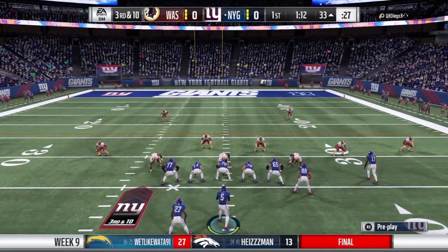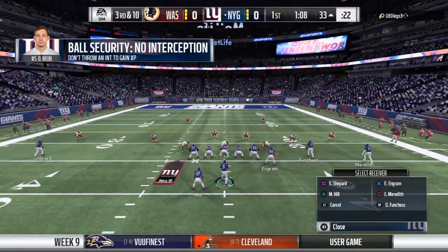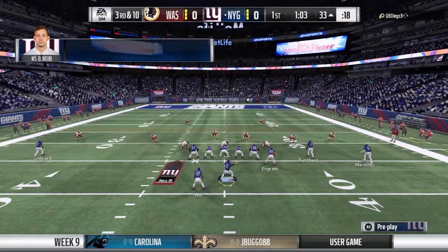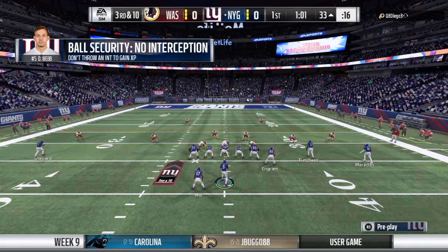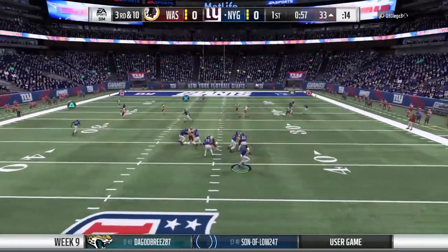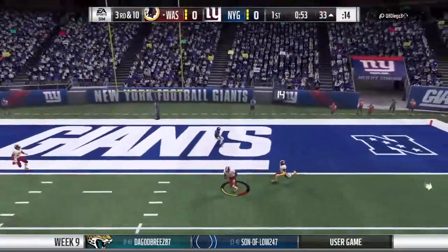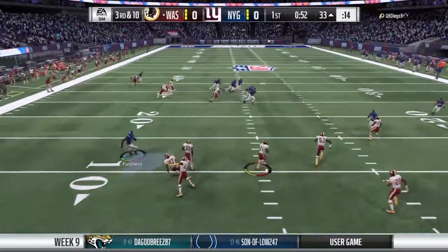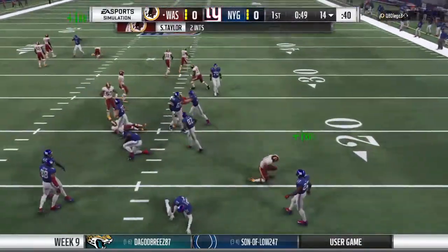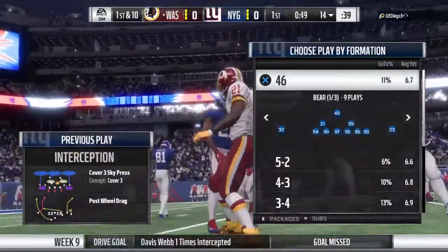Set. Green 39. Green 39. From the gun, Webb. Flush to his right. He's going to let this go deep. Looking for his receiver, Sharp, and it's intercepted. Picked off down at the 2. And he'll be stopped shy of the 15 at the 14-yard line on the return.